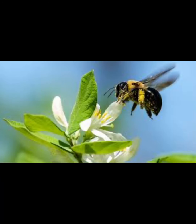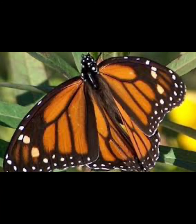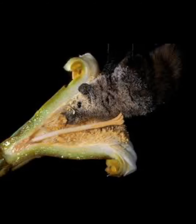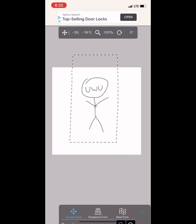Pollinators. The animals that pollinate our food. You might see them every day, but did you know these cute and adorable and even sometimes frightening creatures are under threat of extinction? A pollinator pollinates plants.